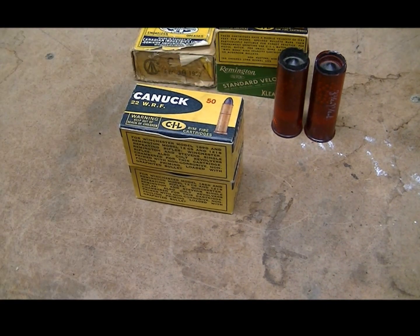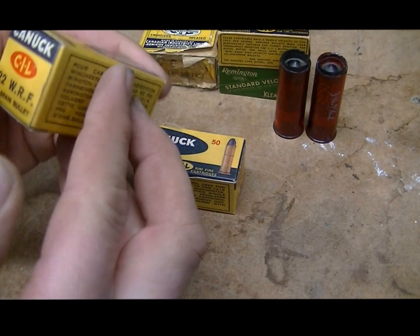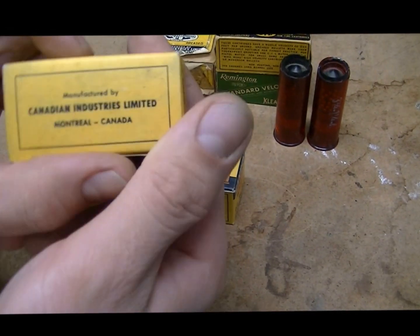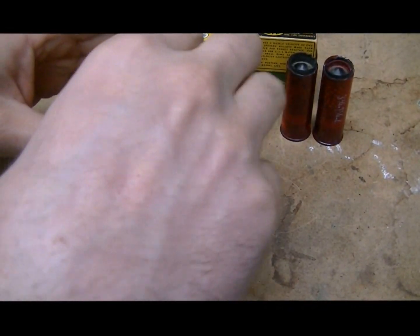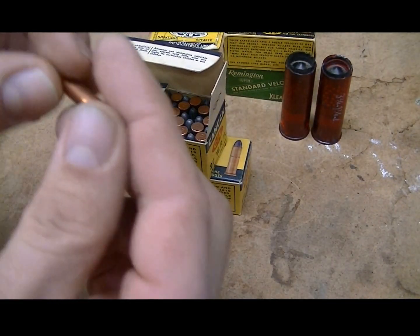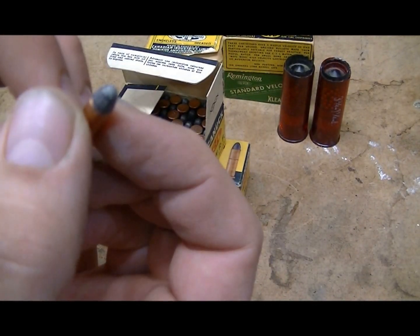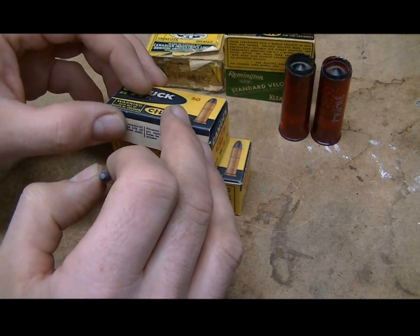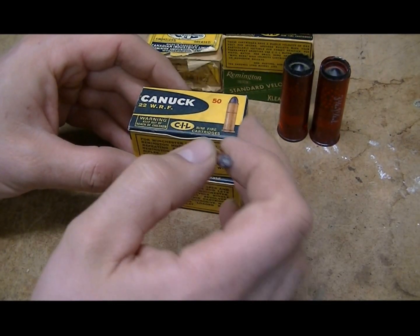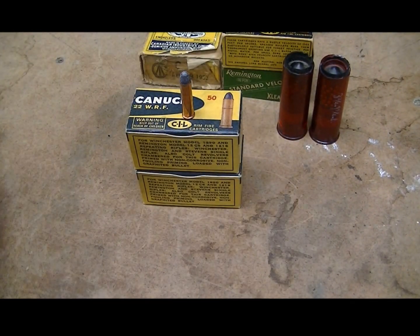So I got two boxes of these. These are 22 WRFs. You know, they're Canuck, made in Montreal, Canada again. CIL box in good shape. And if you've never seen them before, they're again copper cased. They're 45 grain bullet. Yeah, 45 grain bullet. So that's WRF.